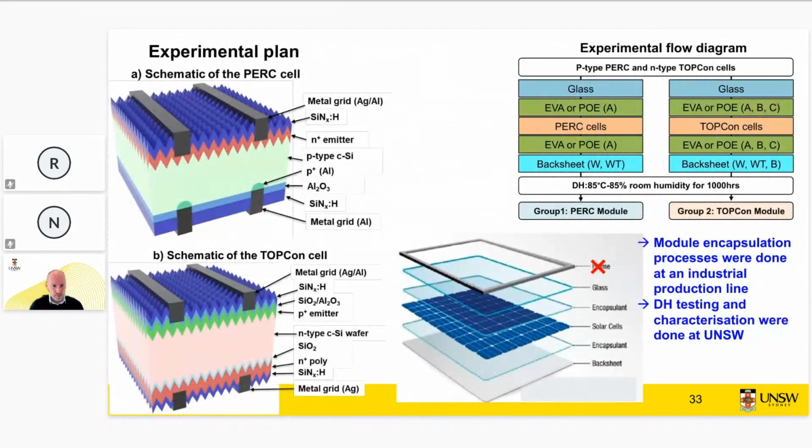Then this is some of the latest work we published, and that created quite a stir in the industry, where we looked at the impact of the bill of materials on Topcon solar cells, because we use PERC as a reference. These modules were made at an industrial production line. These were not made at UNSW. These were made at a company that is producing hundreds of megawatts of solar cells. So they have very well-defined procedures, and we were just helping them with their material selection.